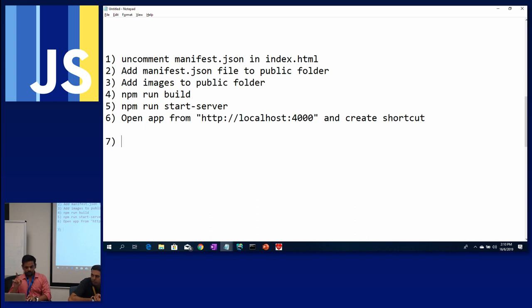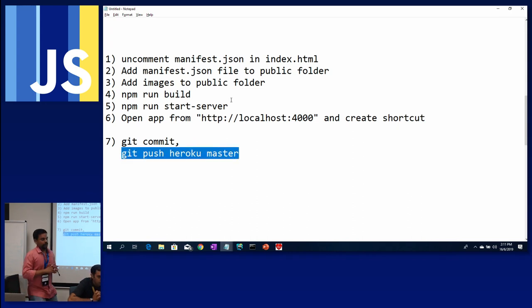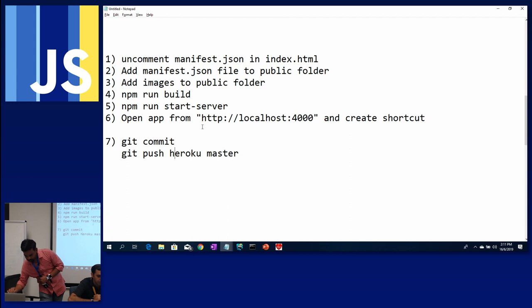Those who have completed this, you can do the next step. So you can commit the changes, git commit, and then do a git push heroku master. This step will push our latest changes into Heroku so that you can try to access it from your mobile phone. And then you can try to do the same, add to home screen, and then launch it from mobile. You can commit and then push to Heroku. Git push heroku master.